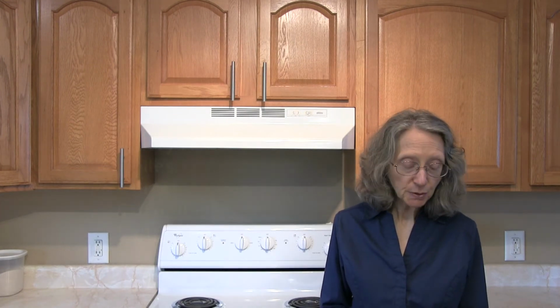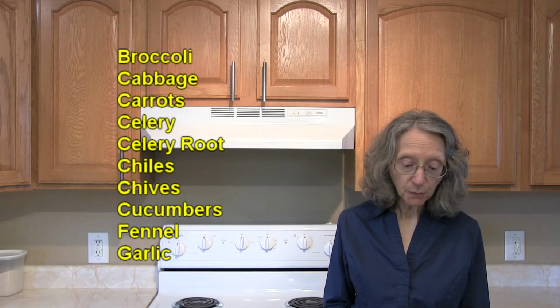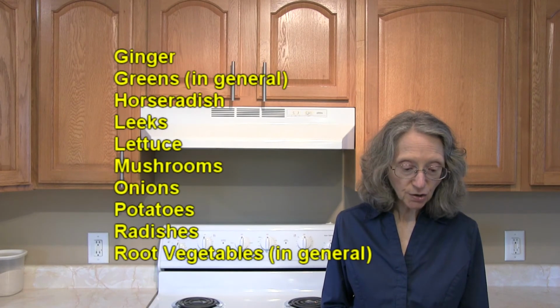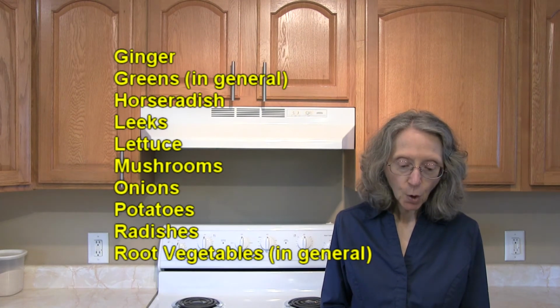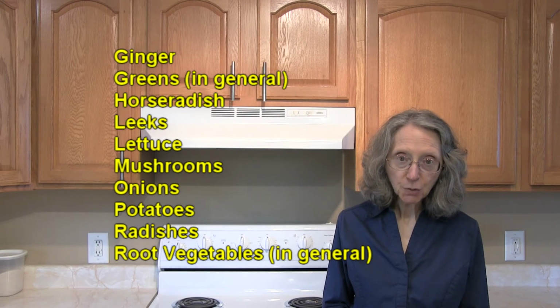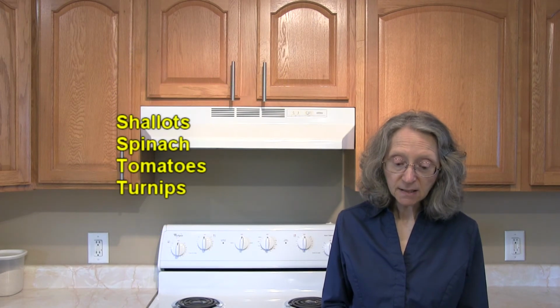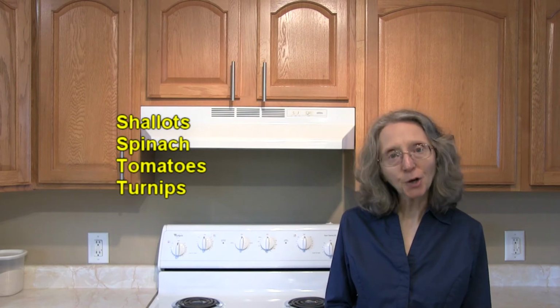In the vegetables category, other vegetables that pair well with kohlrabi includes broccoli, cabbage, carrots, celery, celery root, chilies, chives, cucumbers, fennel, garlic, ginger, greens in general, horseradish, leeks, lettuce in general, mushrooms, onions, potatoes, radishes, root vegetables in general, shallots, spinach, tomatoes, and turnips.